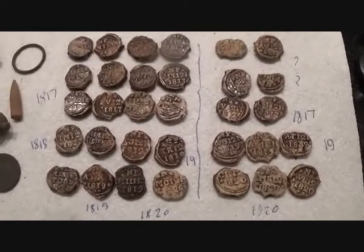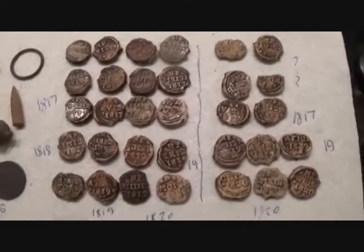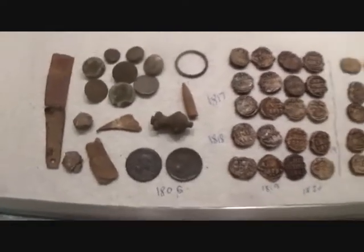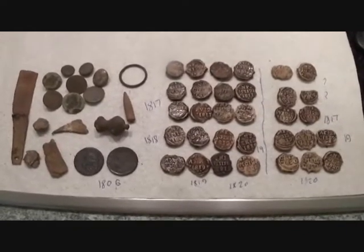Anyway, we had a great time. Oh dear, it's addictive. I've never seen anyone get so excited. Poor man's hammered silver.